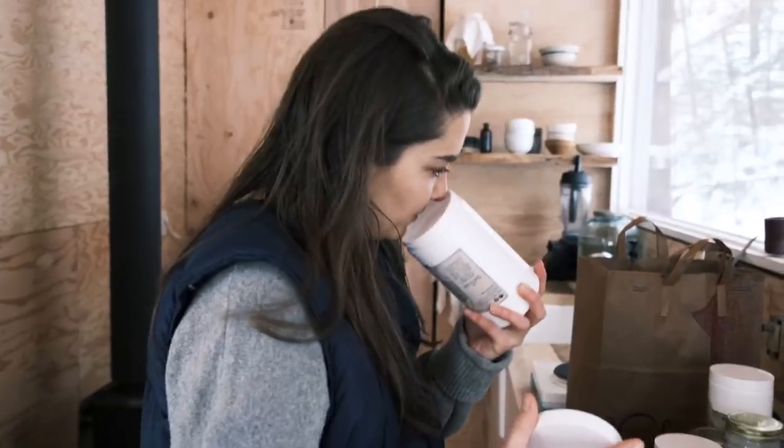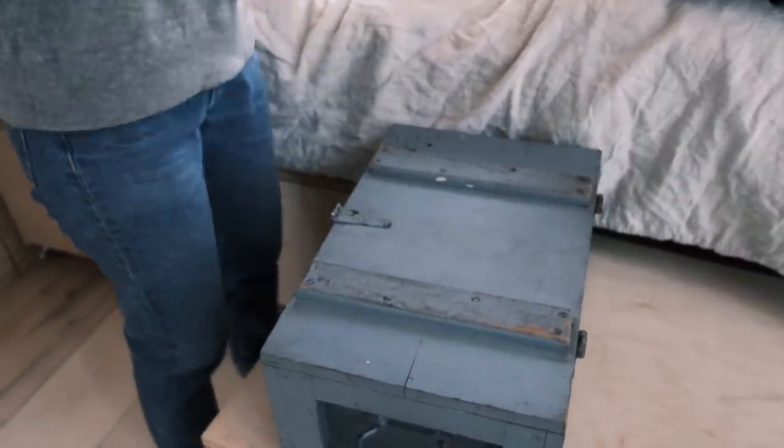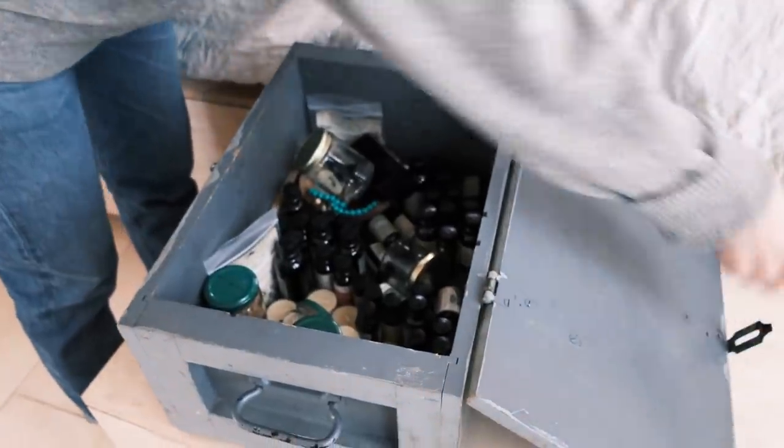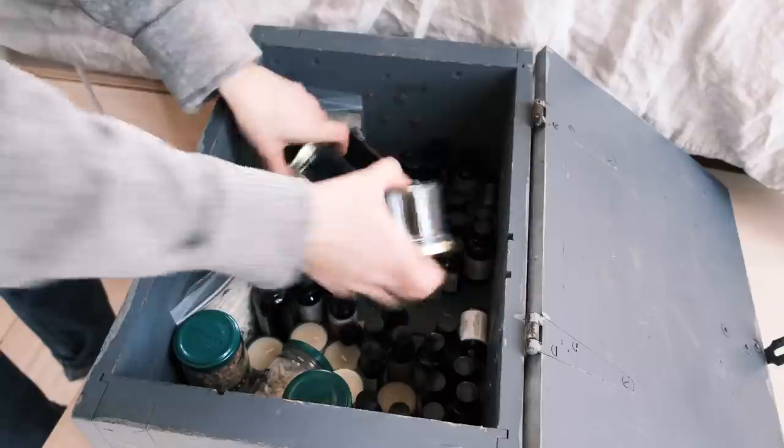Oh god. It has no smell. Smell it. No smell, because this is also the unrefined one. What's in this box? This is the essential oil box. Oh, look at that mess. There's a lot of stuff in here. These are for our things today.